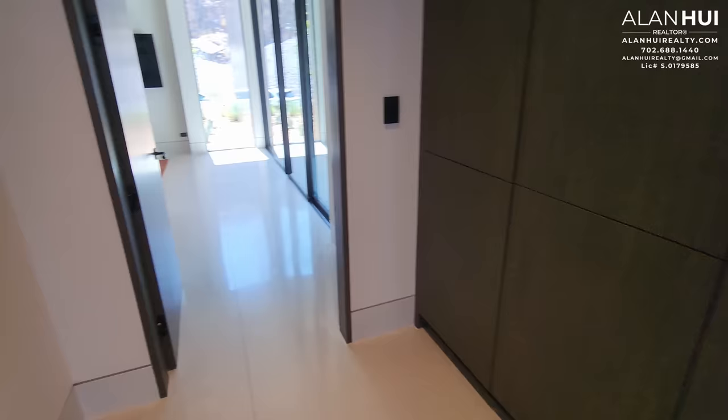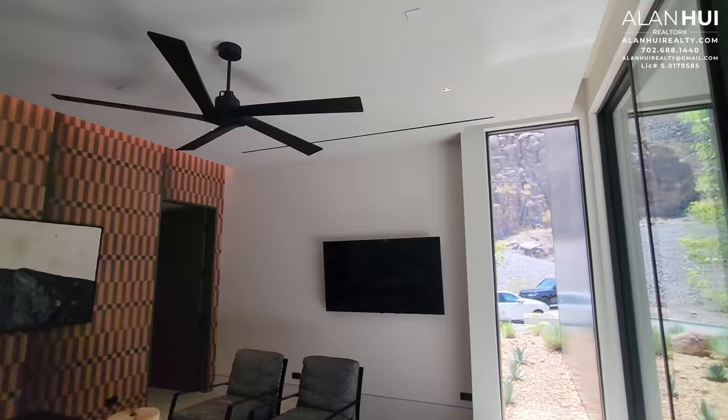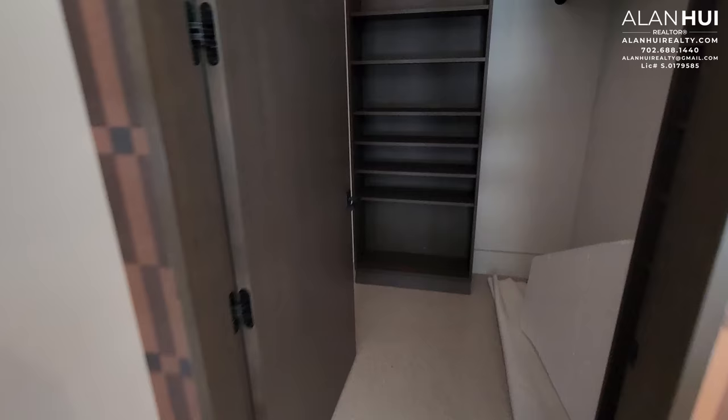You'll definitely need your second Bosch espresso machine here, with the same matte black modern ceiling fans, and this sliding door opens from the center to your courtyard. This office measures 15 by 16. This office also has a walk-in closet, and technically this is the bedroom.